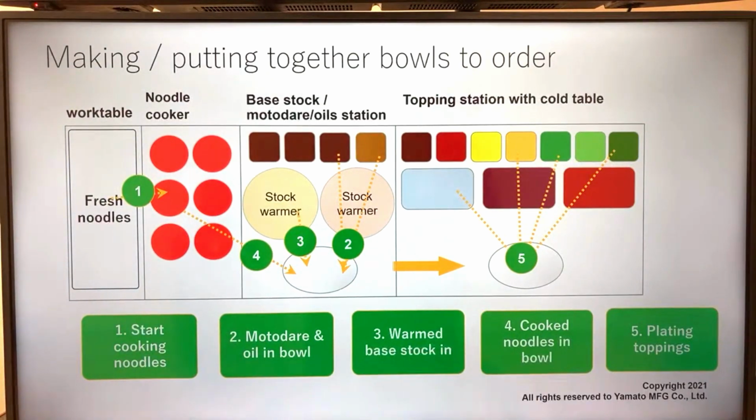Because it takes less time to warm these base stocks, the overall assembly time should be shortened. As you can see in this setup, we first start cooking noodles, and then we put the tare and oil in the bowl using the pre-designed ladle. Just one full scoop provides the right amount of tare and oil.